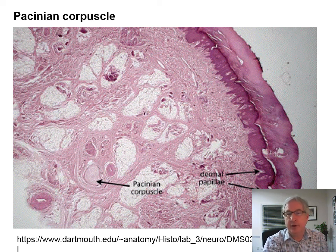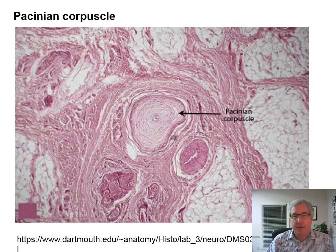So this is your corneal layer. This is corneum, stratum corneum. And you see all your dermal papilla here, there, and there, and there, and there, and there, all sticking up there, right? So that means you have stratum basale, stratum spinosum, stratum granulosum, and it's hard to see a stratum lucidum there. So there's a Pacinian corpuscle there. You see dermal papilla are actually labeled there, arrow pointing to one. Okay, next slide. So here you can see the Pacinian corpuscle.